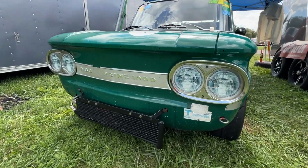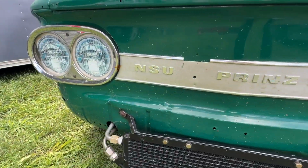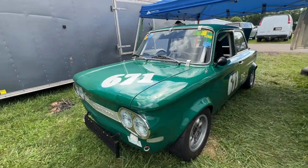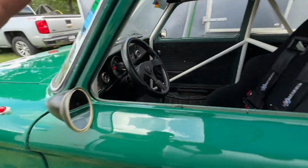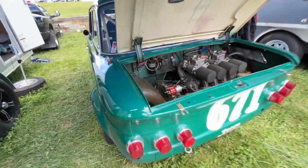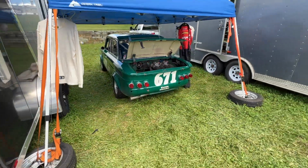Now, this particular car, tell me what exactly is this engine? It's a fascinating transverse air-cooled affair. Yes, NSU was a motorcycle company from the beginning, clear back in the 1800s, and pretty much they transferred that technology into building small cars. They were also the first to ever build a production car with a Wankel engine in it. They owned all the rights to the original Wankel.